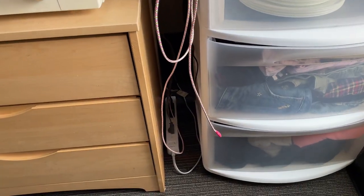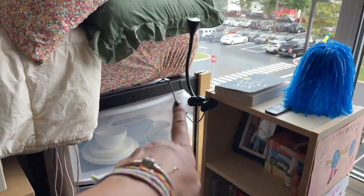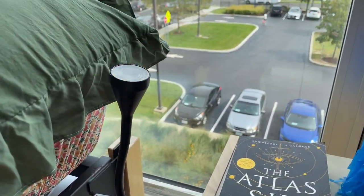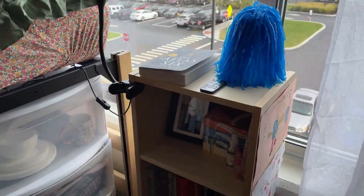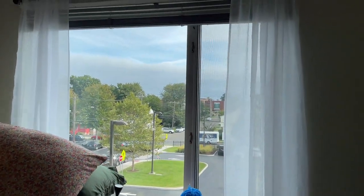I have another surge protector here. So my charger is plugged in. That little desk side lamp is from IKEA. That's plugged in. I have my lovely window, which I personally love.